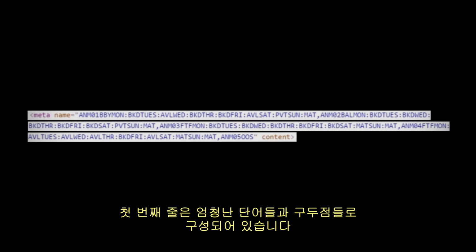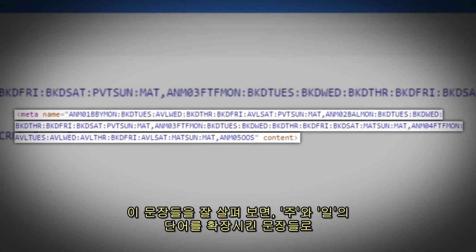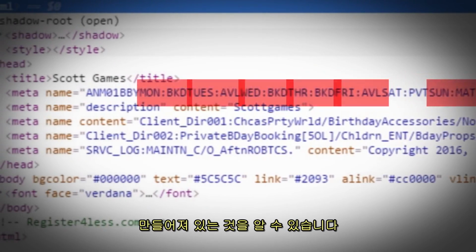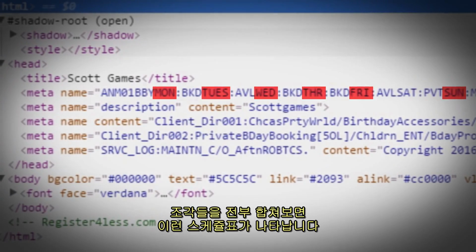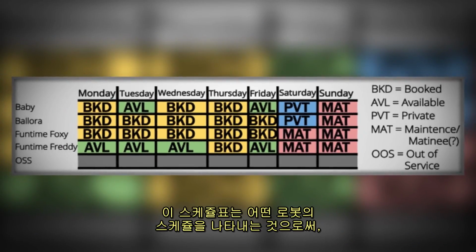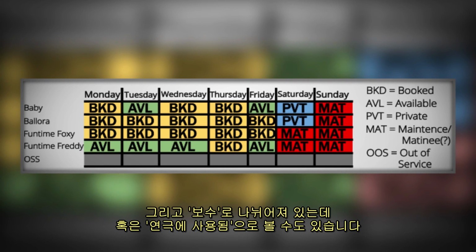This first big chunk at the beginning starts off like a collection of letters and punctuation, but upon further inspection you can make out repeated numbering patterns and letter combinations representing days of the week. When pieced together, it becomes a schedule looking like this, listing out the days when certain animatronics are either available, booked, needed for a private party, or M-A-T, either in maintenance or needed for a matinee show.